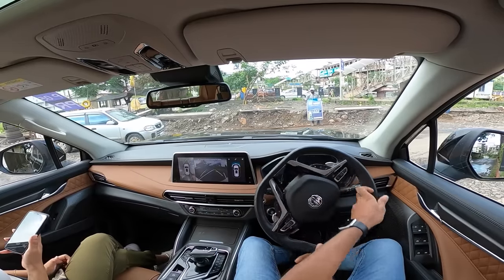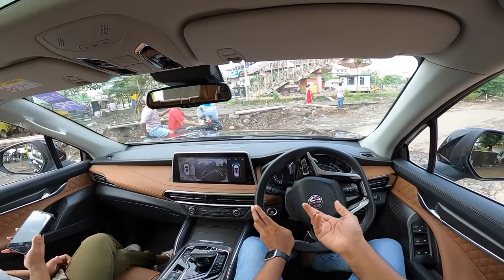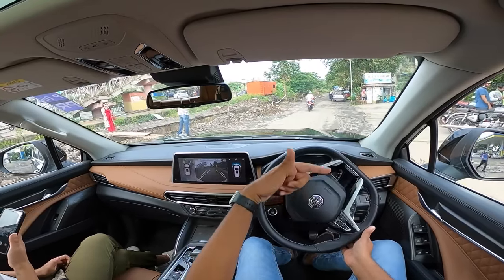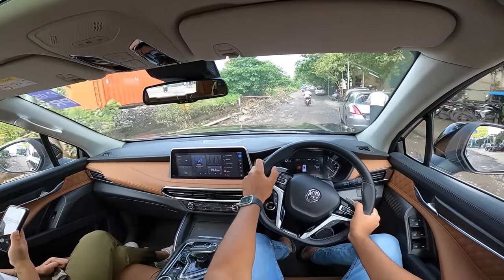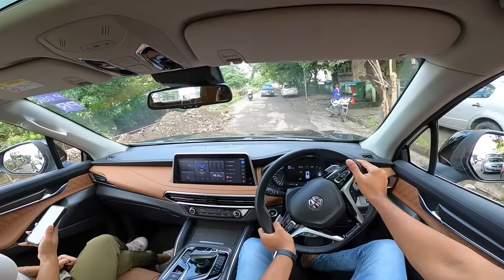Anyways, the ride is really very nice, soft, but there is that lumpiness which is there with all body-on-frame cars because the platform is such. It's actually a ladder frame platform from a pickup truck. That's right, that's the reason why it is having that lumpiness, but the ride is really nice for the most part. Only thing, it gets bouncy at higher speeds. And yeah, it's found me a parking right now.